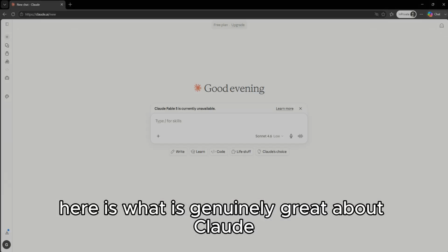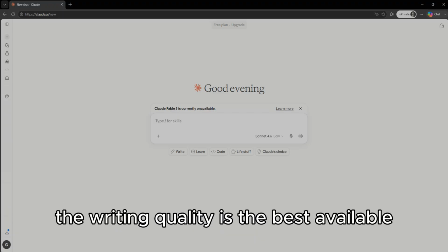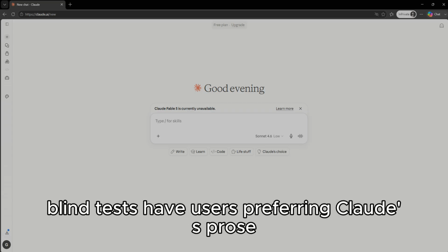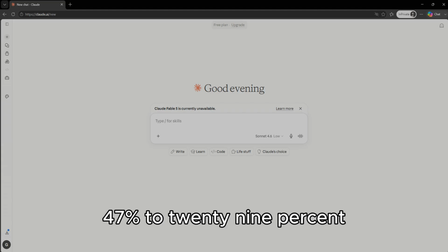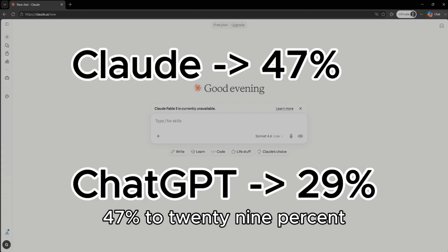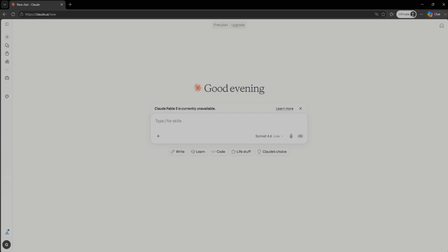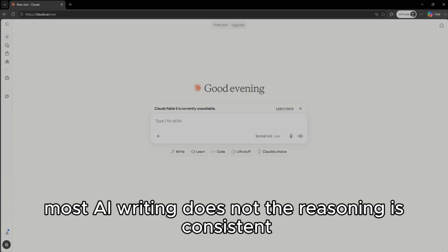Here is what is genuinely great about Claude and what is not. The writing quality is the best available. Independent blind tests have users preferring Claude's prose over ChatGPT's output 47% to 29%. That gap is real, and you feel it immediately. Claude's writing sounds like a person wrote it. Most AI writing does not.